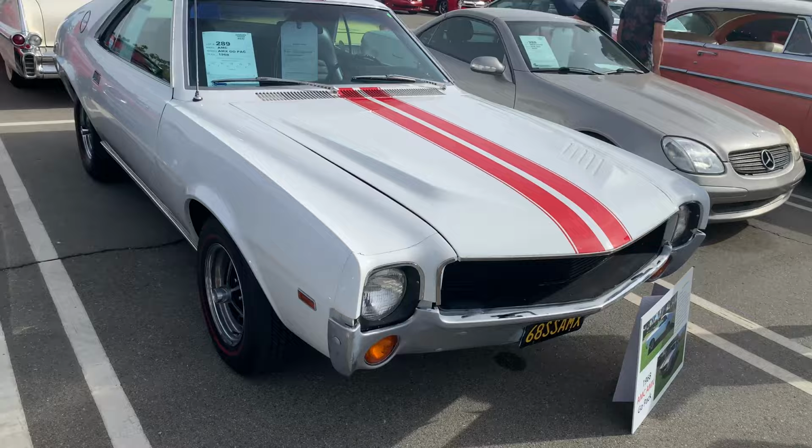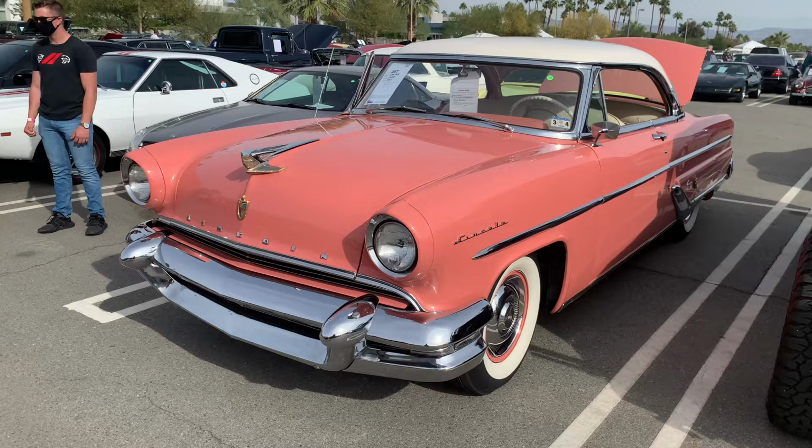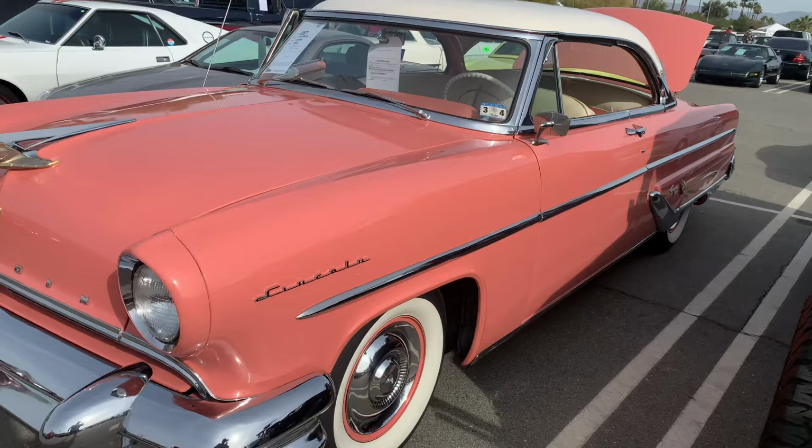I actually know the guy that owns this, a guy named Bob. He's actually in the car right now. This is a 1955 Lincoln Capri. And he remembers my father. He remembers my father's 56 Lincoln, which actually I still own, which I really need to get out. I keep saying that in all my videos, but it's definitely got to happen.